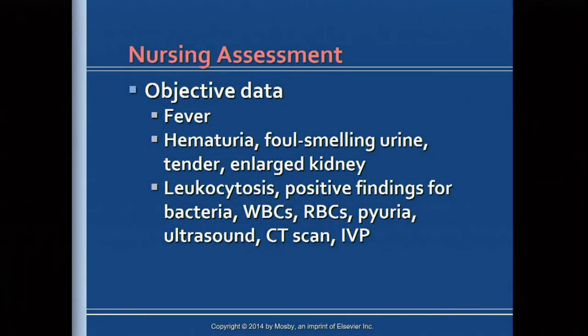Objective data, again: fever, hematuria, so that's blood in the urine. Urine should not be foul-smelling. It might smell very concentrated, just strong, but if it really smells bad, that's not normal. Leukocytosis, again, is an increased number of white cells, leuko meaning white. Positive findings for bacteria, WBCs. Not very often will patients need an ultrasound, CT, or IVP. That would be for our repeat customers because something obviously is wrong. Maybe it's an anatomical problem.